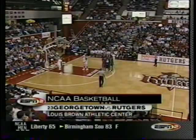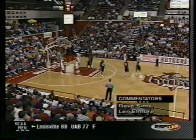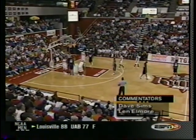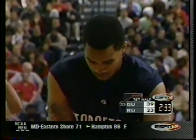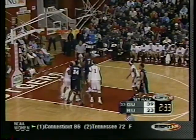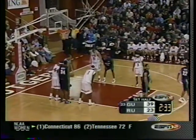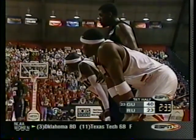This is Big East basketball here on ESPN2 from the Louis Brown Athletic Center, better known as the Rack. 23rd ranked Georgetown in town against Rutgers. I'm Dave Sims with Len Elmore. And Georgetown has shot the ball well from the outside. They've worked their offense beautifully and played pretty good defense. And Rashad Kent, while getting his share of field goals, struggling at the foul line, and it's opened a gate for Georgetown. They've jumped right over, right through it.